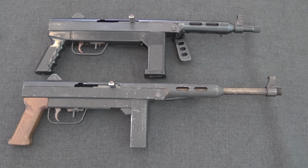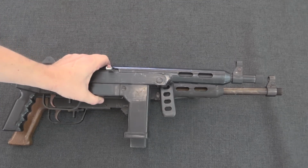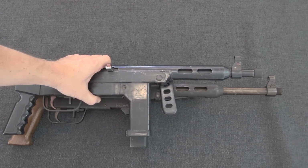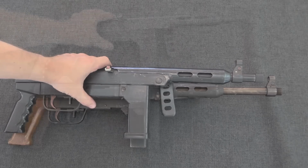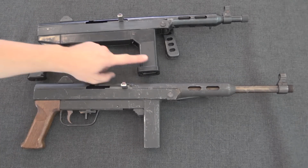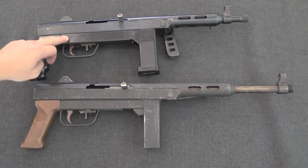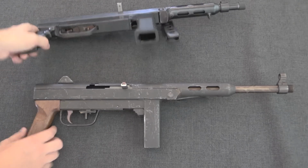Now, the first one that you can probably see in this shot pretty well is that the early one is actually a bit longer. If I line up the magazine wells there, let's see, yep, you can see the barrel is just a little bit longer, a couple inches longer. The more substantial difference, however, is the change from metal and wood to plastic for the magazine well and the grip. This has basically the same sort of assembly here, although you can see a few things have changed.